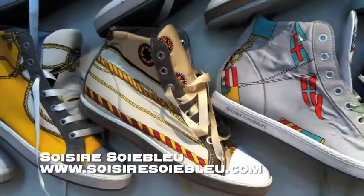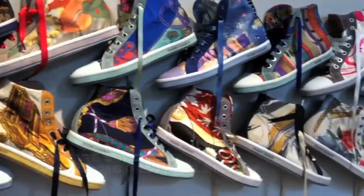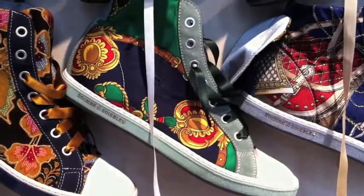This is an Italian line called Choisir Soit Bleu, and they actually use vintage scarves to make these sneakers. One scarf equals one pair of sneakers, and they make their own prints as well. Oh, how I love this line.